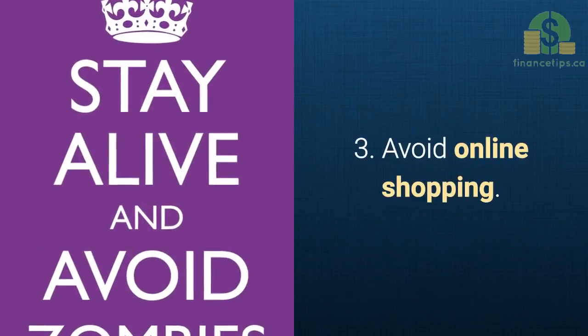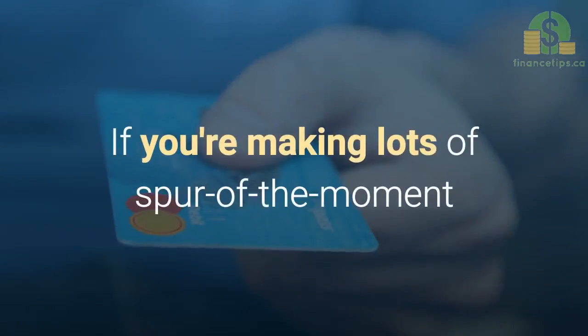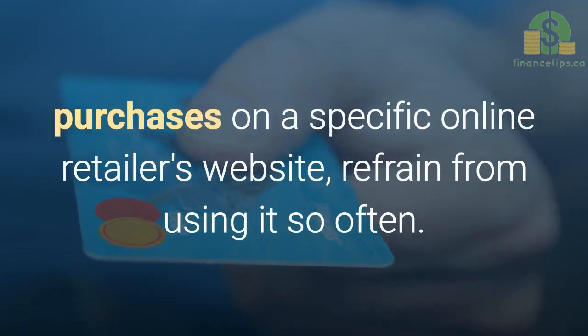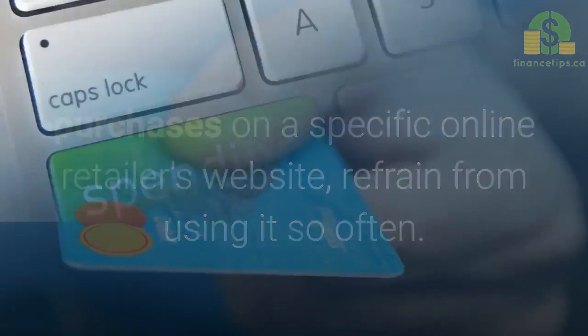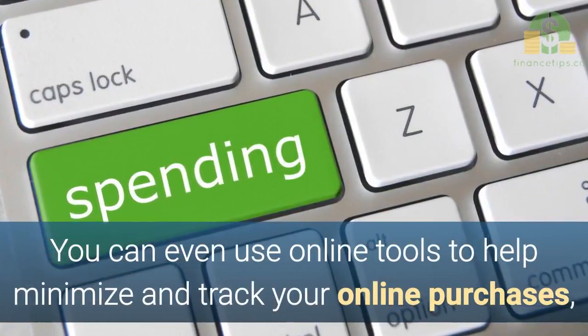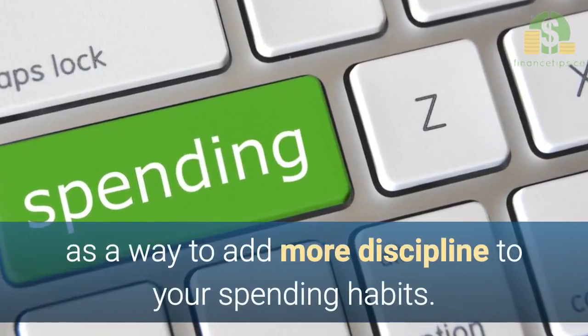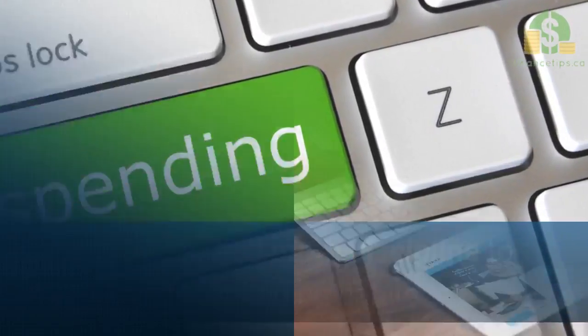3. Avoid online shopping. If you're making lots of spur-of-the-moment purchases on a specific online retailer's website, refrain from using it so often. You can even use online tools to help minimize and track your online purchases, as a way to add more discipline to your spending habits.